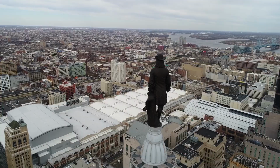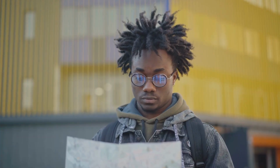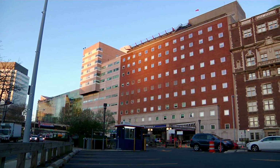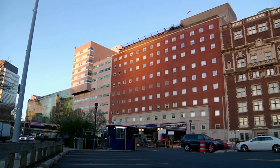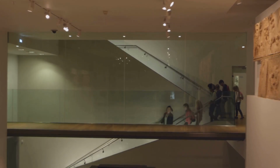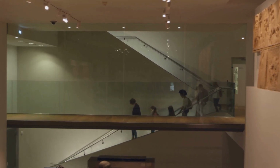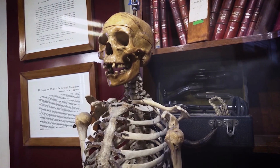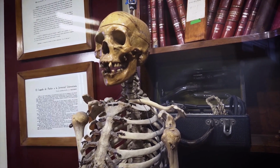All right, brace yourselves for this next one. It's not for the squeamish, but it is undeniably fascinating. I'm talking about the Mutter Museum, part of the College of Physicians of Philadelphia. This place has a collection of medical oddities, anatomical specimens, models, and antique medical equipment that will make your jaw drop. Think skulls, preserved organs, wax models of pathological conditions.